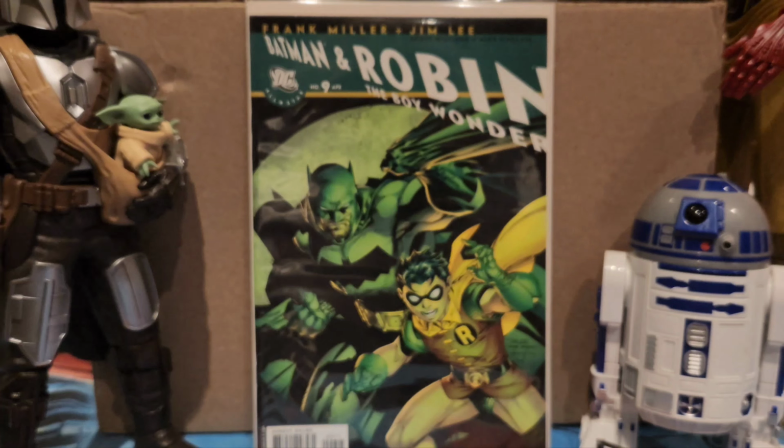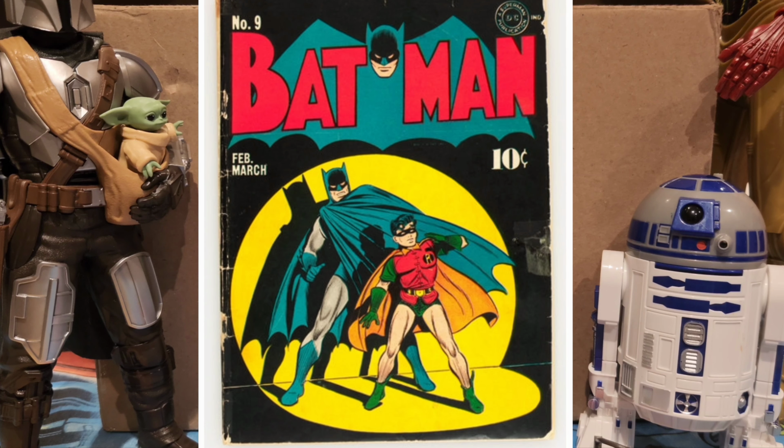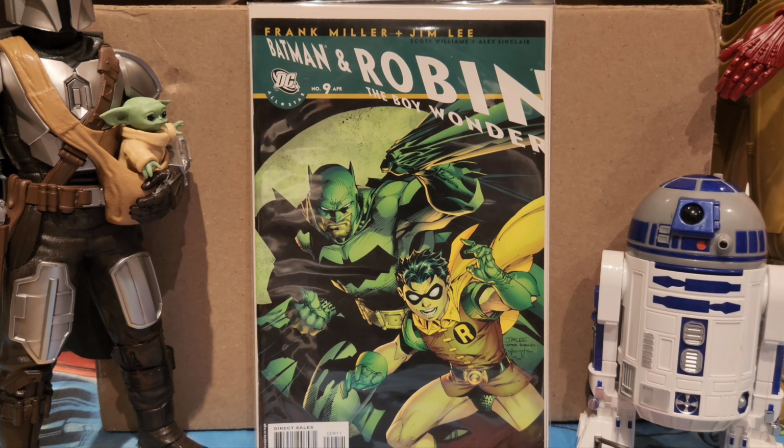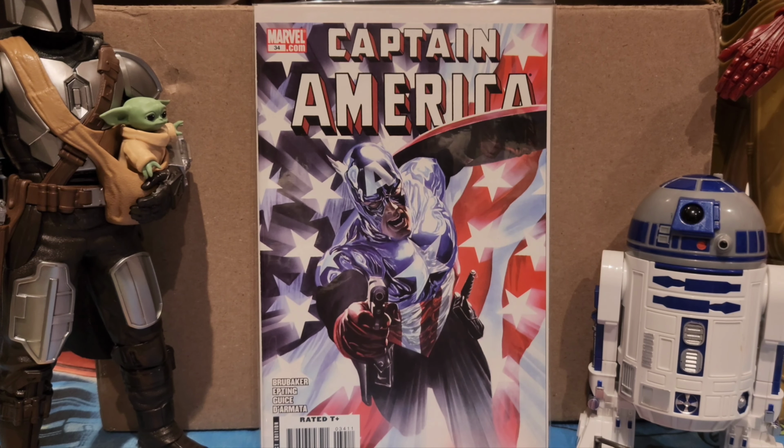Coming at number 3, some Jim Lee goodness. This is Frank Miller and Jim Lee's Batman and Robin, The Boy Wonder, issue number 9. Speaking of homages, this one actually does homage Batman issue number 9, and there are actually quite a few that homage that issue.